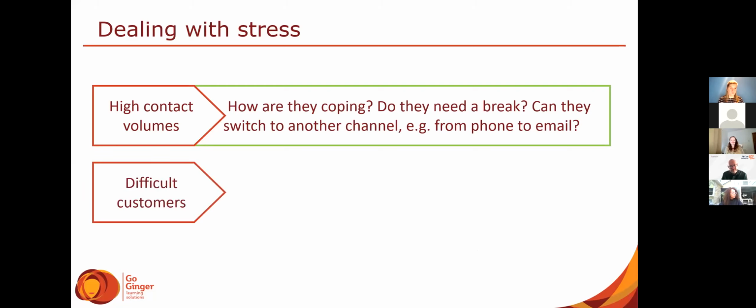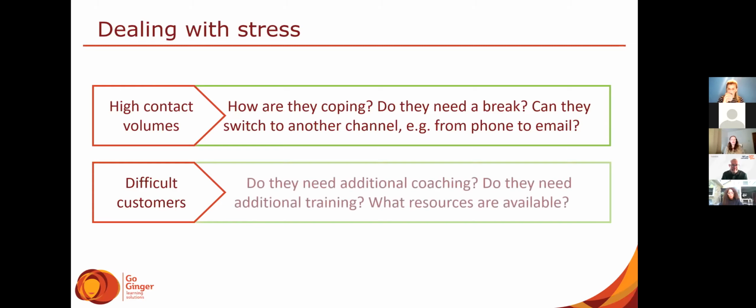Difficult customers, like I said, some people thrive on handling these difficult conversations. I enjoyed them. I didn't look forward to them, but difficult customers was never one of my trigger points. For some people though, they may need that additional coaching. They may start to feel their stress levels rising as soon as the customer is getting angry at them, or as soon as they're getting that objection from the customer. So do they need additional coaching? Do they need additional training? Also, what resources do you have available for them? Are there any offline resources that they can access, quick help guides, cheat sheets, that kind of thing? Those can be really helpful, no matter whether somebody's in the office or working from home.